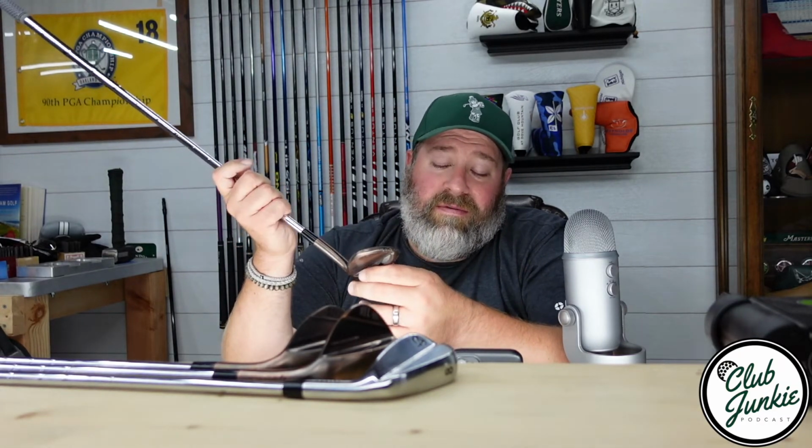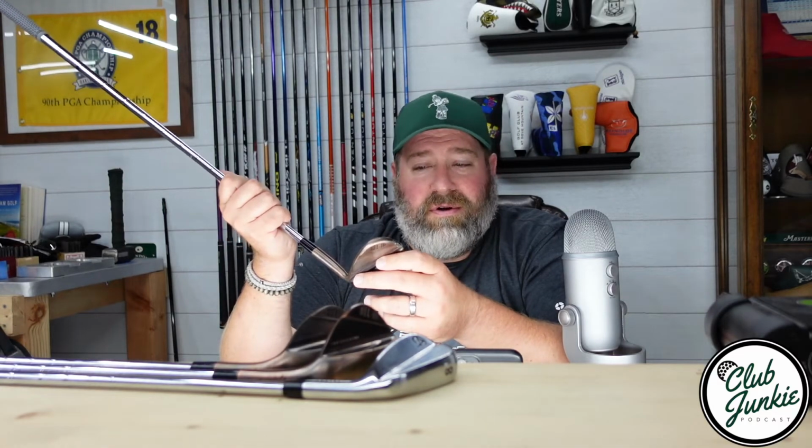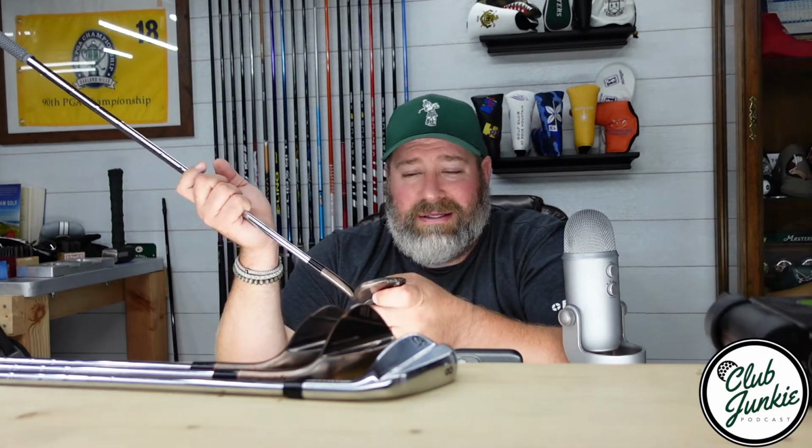But these things here, like I said, if you're looking for a wedge that's really versatile but also really forgiving, lets you get away with some shots. I mean, they really are easy to hit. Like I said, these are the 56 and the 60.